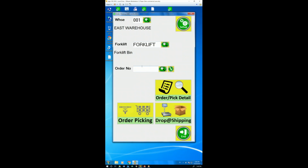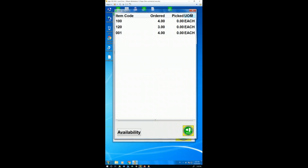So basically, we come in here, notice that the warehouse and the forklift is assigned to the user ID that is logged in on the station. You could set it up so user, forklift and warehouse need to be scanned each time. So I guess you can scan the order. If you click on the order pick detail, it will show you for this order what items you need to pick at what quantities.